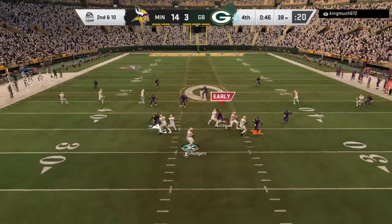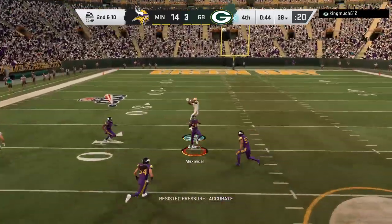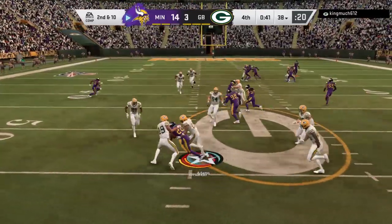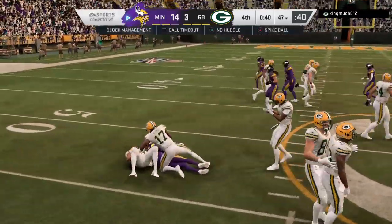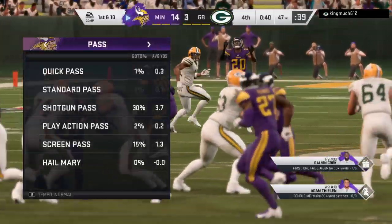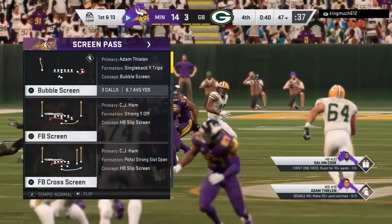Rodgers throwing again. And this is intercepted, and that should do it. Mackenzie Alexander with a pick. And the return stops just a few yards shy of midfield. They'll spot the ball at the 47-yard line.